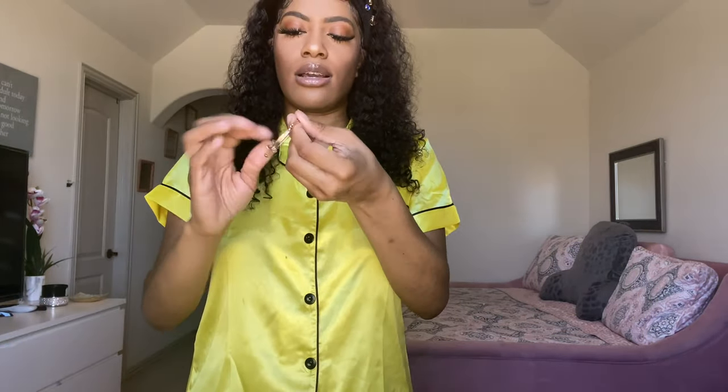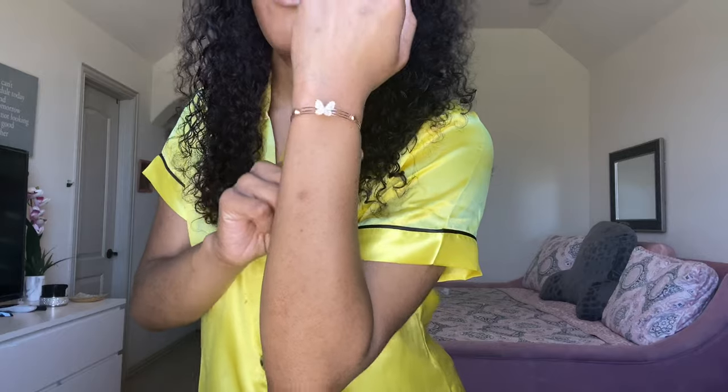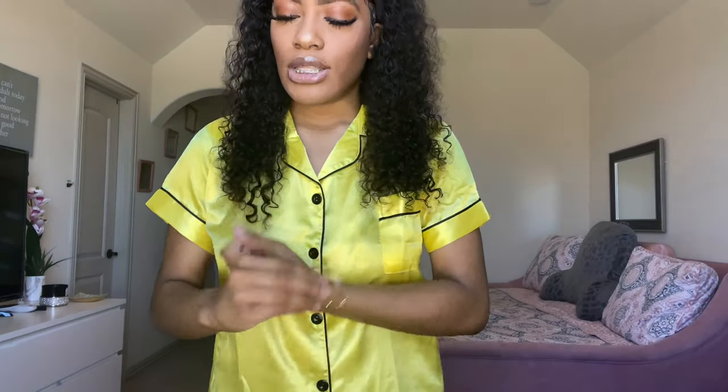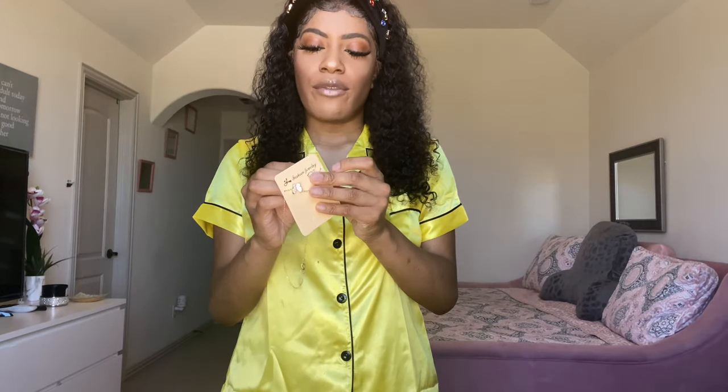Oh, so cute. I ain't got my nails done, so girl, we gotta ball that fist up. Let me try the bracelet on so y'all can see how it looks on my wrist. That's really cute. If you put a little watch on with it, that's super cute, girl. Then you have the necklace and the earrings. This whole little set was just it. Y'all, I was waiting for this haul to put these butterfly earrings on because I was tweaking.